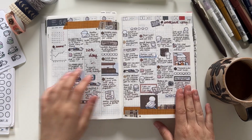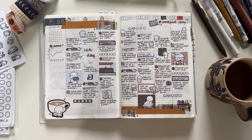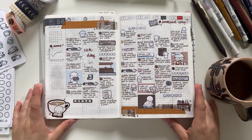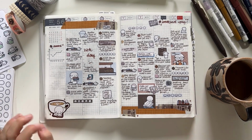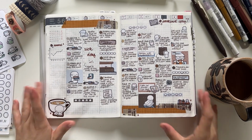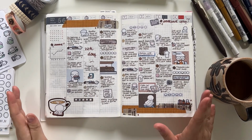But let's go, oh, here we are. These are the vertical weekly spreads, and I use these for memory keeping. I just have fun with it. This is totally superfluous as a spread, but I really enjoy doing it.